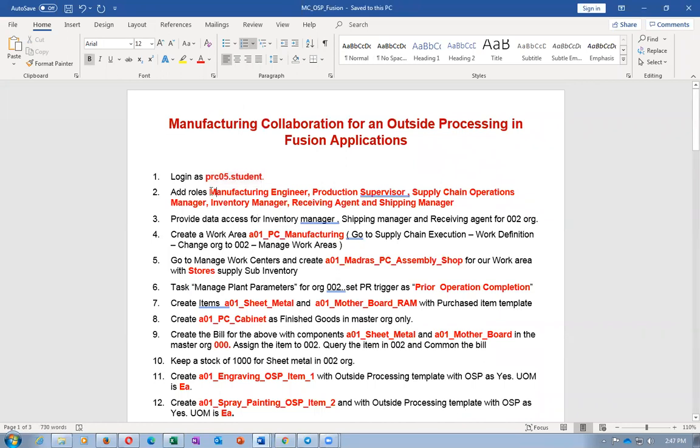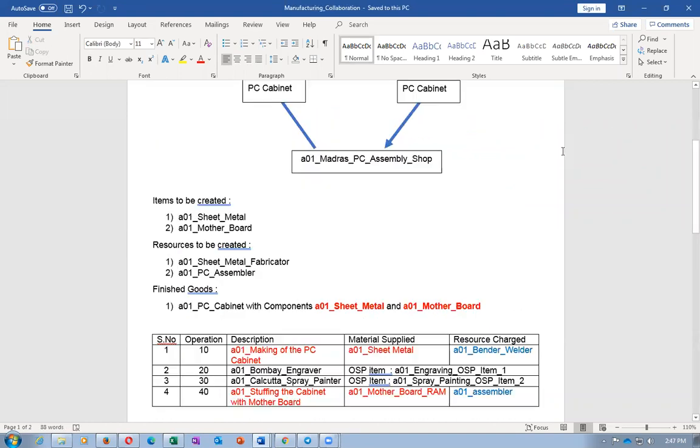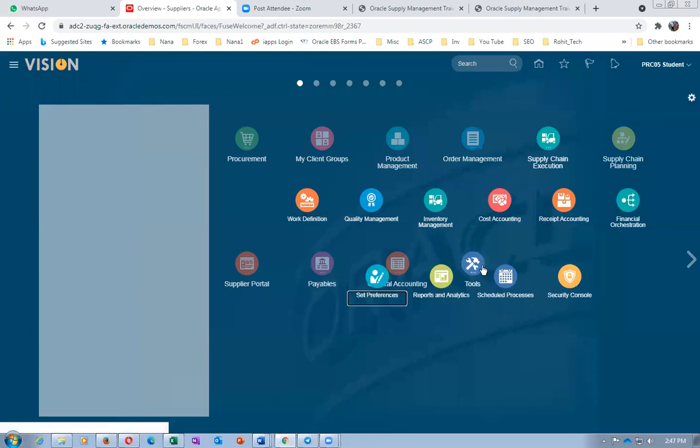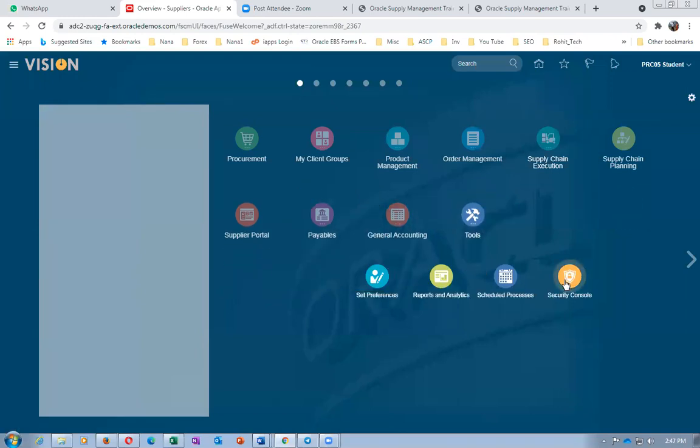I will now add the roles. First of all, I go there and click on it. So let me add the roles now, and take a copy of it. I will now go to tools and then to the security console. Let me add the roles for this PRC 05 student.